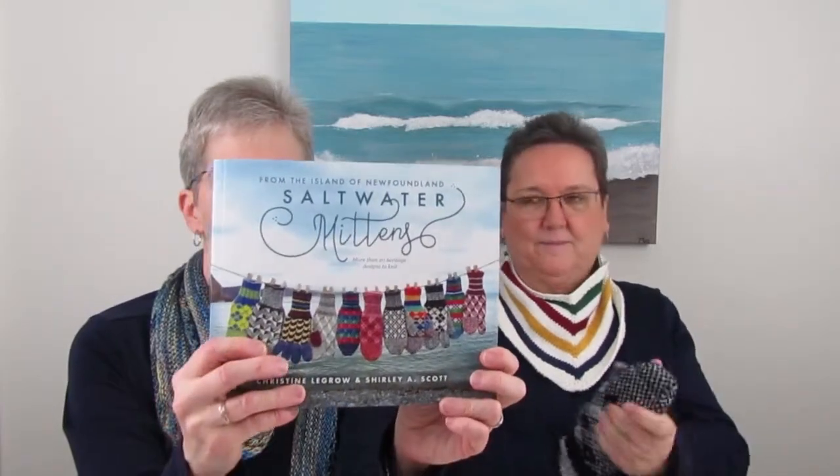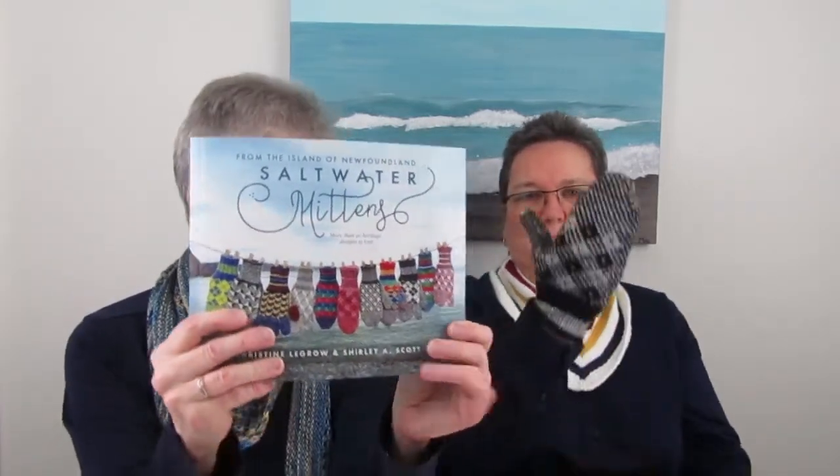Now, my second work in progress is actually a hoe. And what that is, it is a mitten. And do you want to model it? You can, I'd put it on. If you'd like to. So this comes from the Saltwater Mittens book, which I mentioned the last time we had it. Now, my hands are smaller than me, but it's okay. Yeah. I may not have to block them because she's doing it for me.